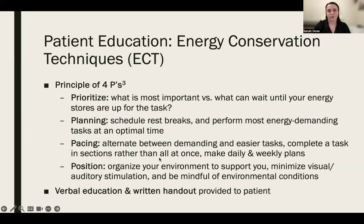One of the key factors in this patient's care was patient education. Given the neurologically driven factors of Guillain-Barre syndrome, the treating therapist spent a lot of time discussing energy conservation techniques with the patient. While GBS differs from conditions like MS, there are principles of care that can be applied across both patient populations. I educated the patient on the principle of the 4 Ps for energy conservation, including prioritize, planning, pacing, and position. Verbal education and written handouts were provided to the patient.